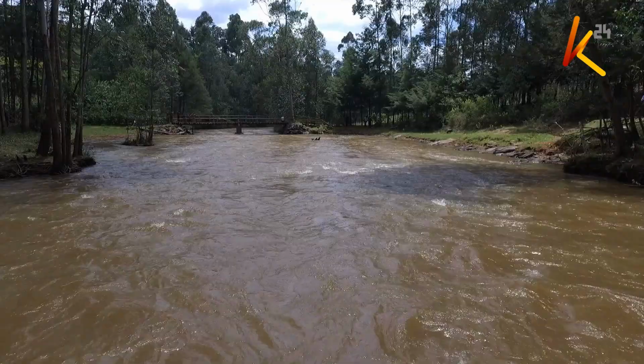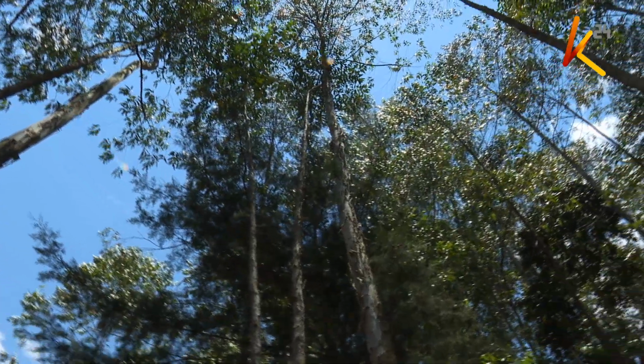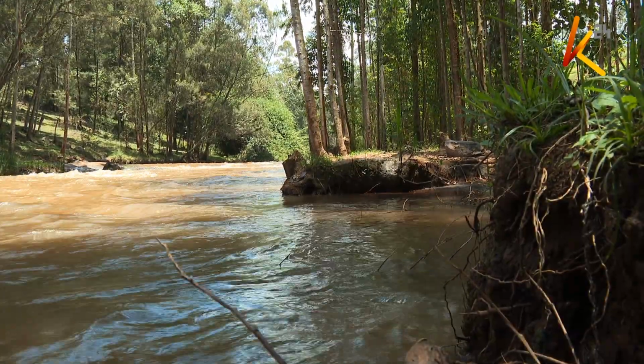River Nyangores is a key tributary to the Mara River. Apart from human activity, the planting of eucalyptus trees on its banks is yet another challenge.